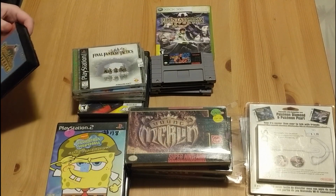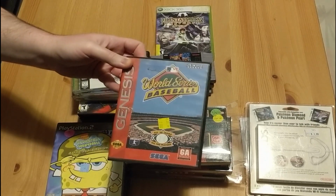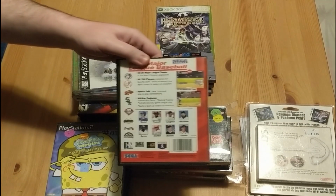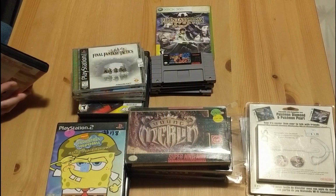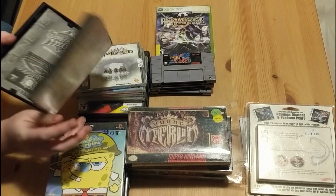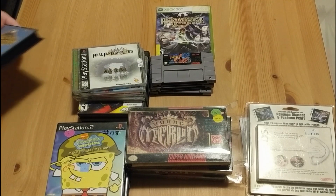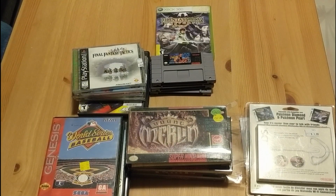And since it was only 50 cents, I went ahead and picked up another one, World Series Baseball. Probably not worth much, but for 50 cents, I figured, why not? It is a complete copy. There wasn't anything else I was interested in, so that's why I picked it up, just to make it an even dollar.